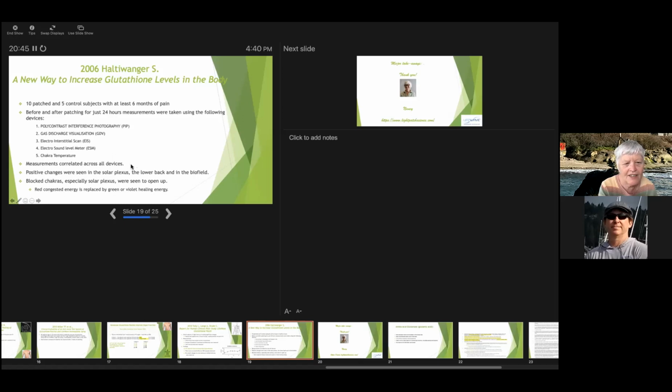The changes they saw were in the solar plexus. They also saw changes in the lower back and in the biofield, specifically outside the body. And they noted that blocked chakras, particularly the solar plexus chakra, were seen to open up with red congested energy being replaced by green or violet healing energy. I hoped they'd have a picture of that, but I didn't see one. So maybe there's a picture somewhere I missed.